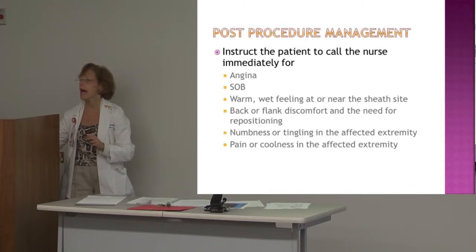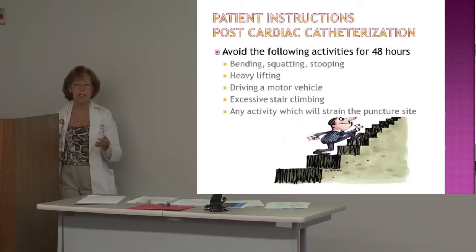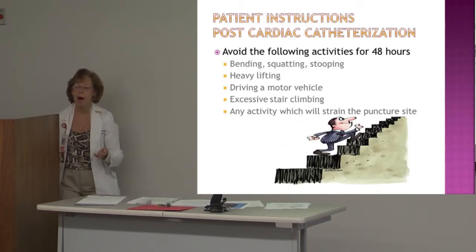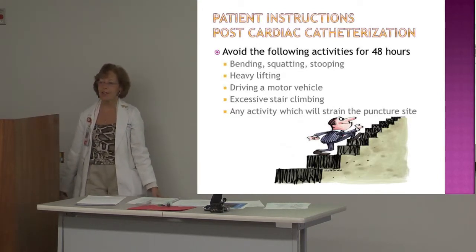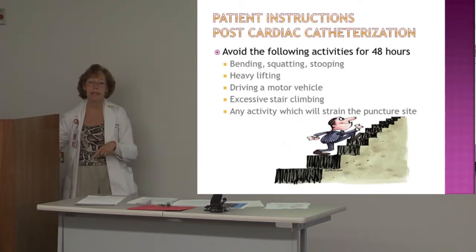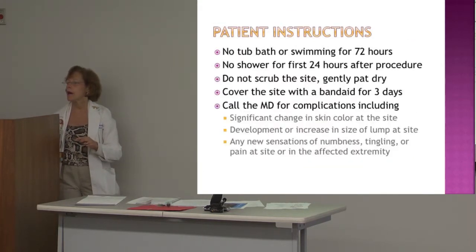Post-cardiac cath, avoid the following activities for 48 hours. So if the patient is being discharged, they're going to get a list of all these activity restrictions. But again, also, while they're here, we want to make sure that they aren't bending or squatting, or when they're going down onto the toilet or whatever, they have to be very careful. Again, this is if they're being accessed via the groin. And again, some more post-op orders.